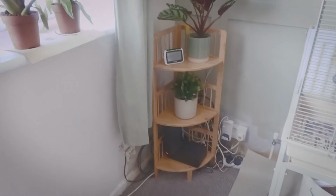And then over on the other side of the room, past the laundry and the hoover and the empty box. So now over here we have this little corner unit. So you can see where the unit was.